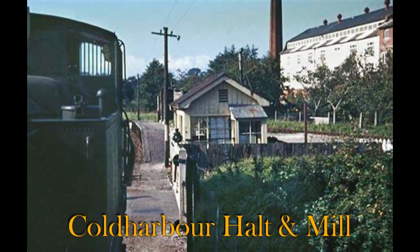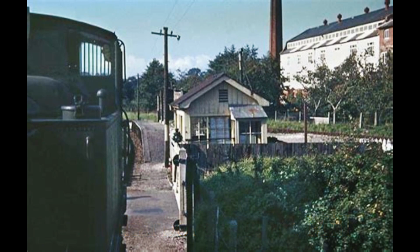But here by the mill was rail served off this branch, which came off the main Exeter to Bristol line at Tiverton Junction, just a bit further south from what is now Tiverton Parkway Station. Then it was Sampford Peverell. But here there were railway sidings and also a halt, Coldharbour Halt.